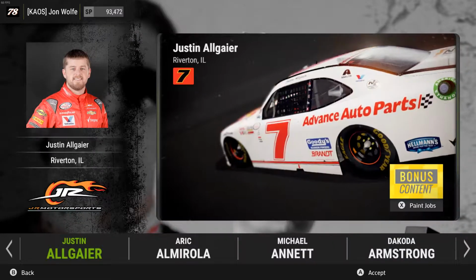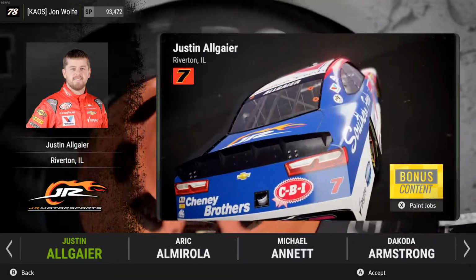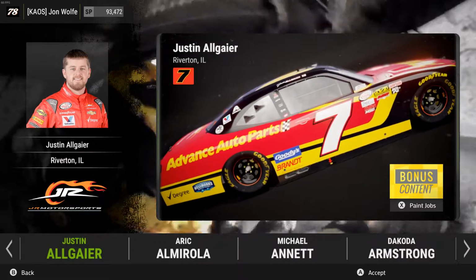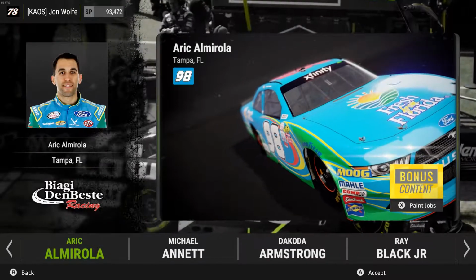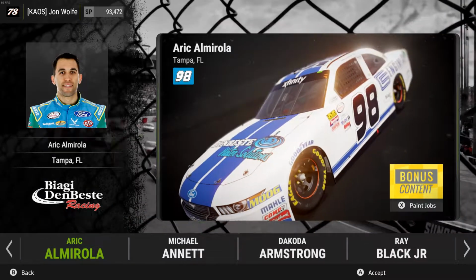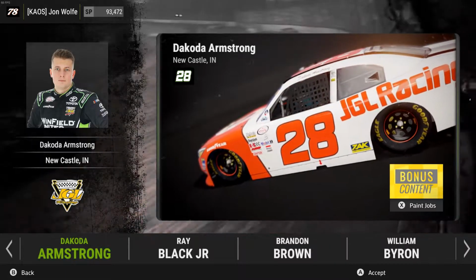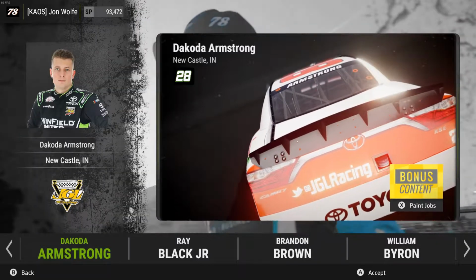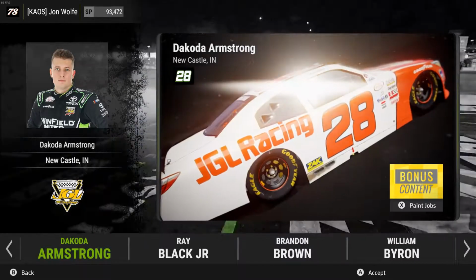Let's see. Justin Allgaier. Okay. This is a throwback one, I think. Or maybe it was this one. One of these was his throwback scheme. But he's got a lot of different ones now as well, which is cool. Eric Almirola. Best Day Water Solutions. Okay. Interesting. Dakota Armstrong. This is throwback. This is a Kelly Yarborough scheme, if I could speak. This is Yarborough's old Hardee's paint job. That's cool.